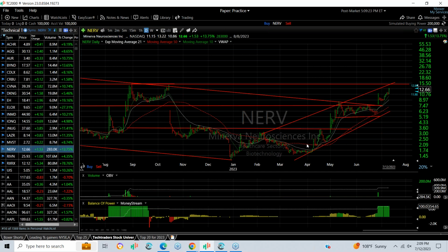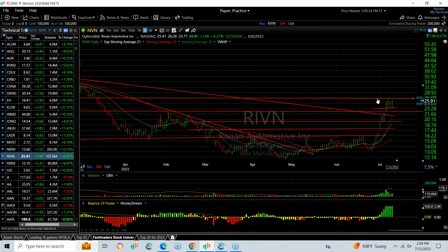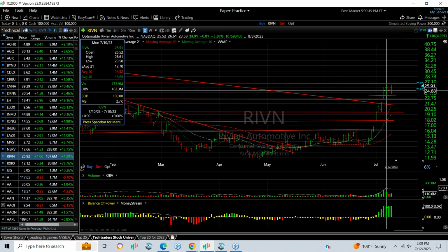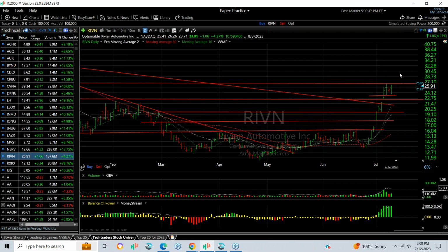NARV popped $1.53, almost 14%. It's a thinly traded stock, only traded 283,000, but my target is a double top up around 15. RIVN, after pulling back for 1 day, having an inside day yesterday, it held 3-day support and reversed and had an engulfing reversal bar to finish up 1.06 at 4.3%. Should this get through, and we watch this carefully, 26.60, we might see 28 to 30.